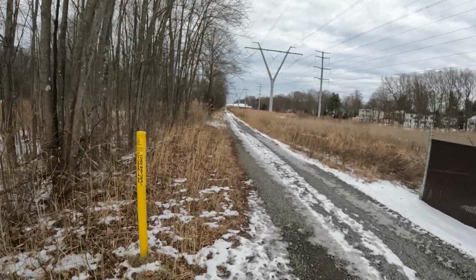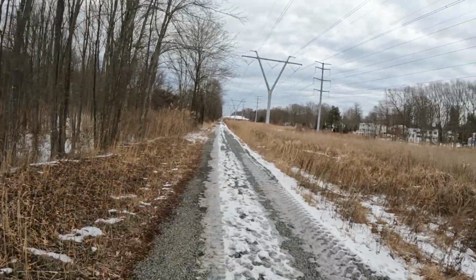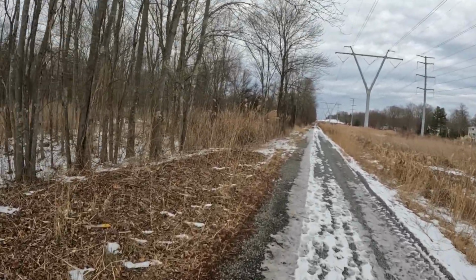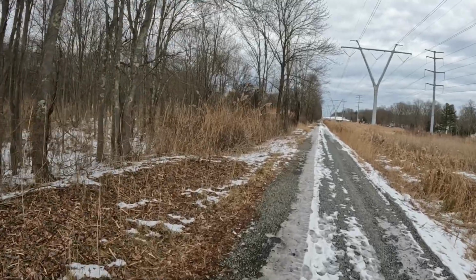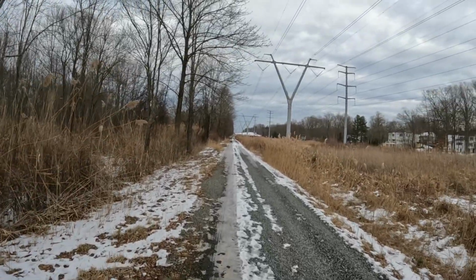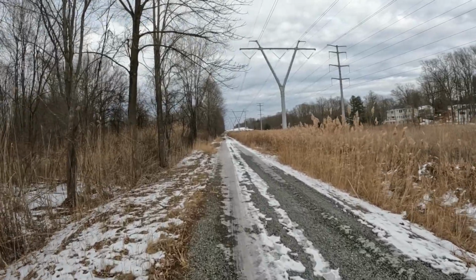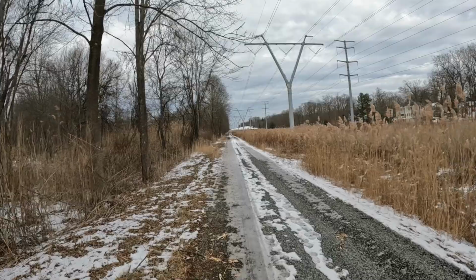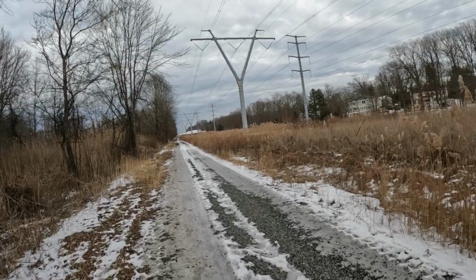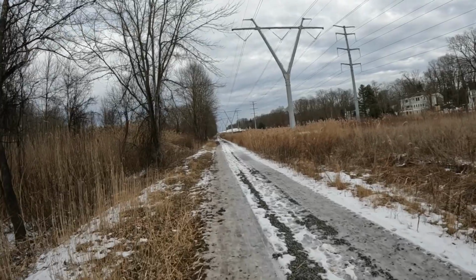We'll walk down here now. I don't know how people can live next to these high tension power lines here. I wouldn't want to do that. Like I said, this is the ugly part of this trail, but there's a lot of cool bird life in these reeds here if you come out here. It's only a short distance, and you get back in the trail again.